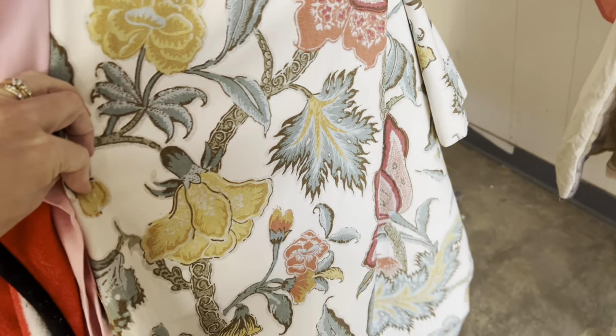This comforter here looks like it's a high-end comforter. I could not find an original tag on it to see exactly where it came from, but it was gorgeous. I did not really need this, but the price was right. So definitely check the thrift store if you are in the market for a new comforter or a new bedspread. You can find some really, really good deals there.